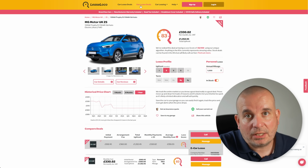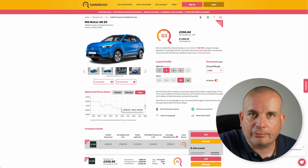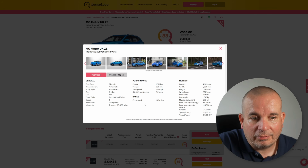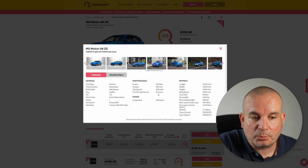Next is an MG ZS. So very popular sort of budget EV SUV. It's gone up about a tenner a month from where it has been, but this is in stock. 1,350 quid up front and 330 a month for an EV that gives you a combined 198 miles of range. Group 28 on the car insurance, 176 horsepower and 8.2 seconds to 62. And it's got a 470 litre boot.